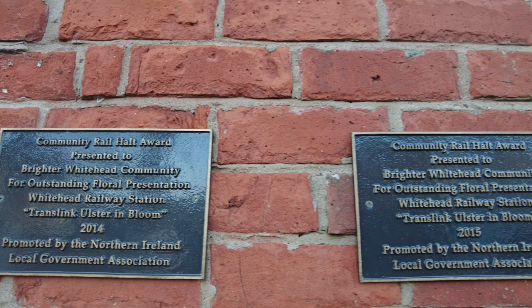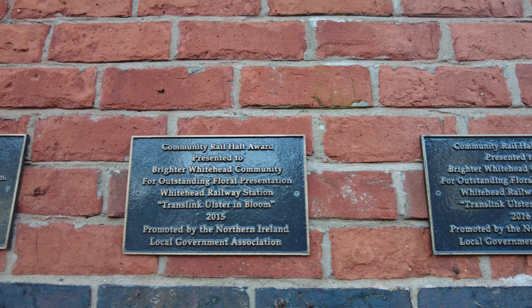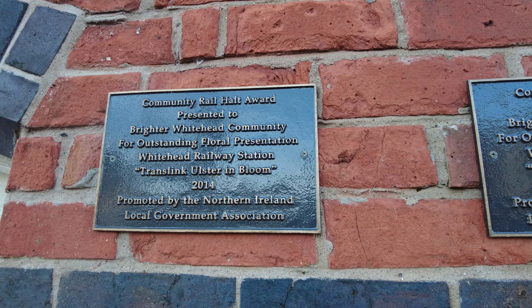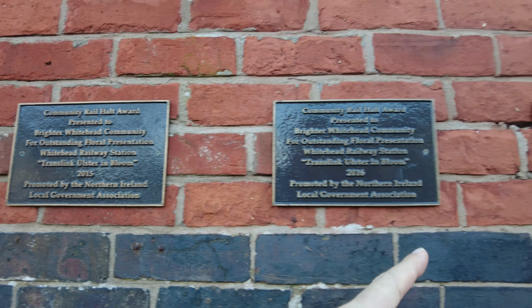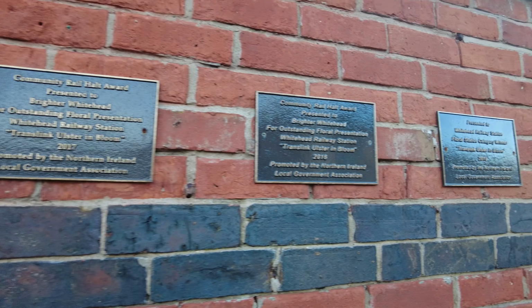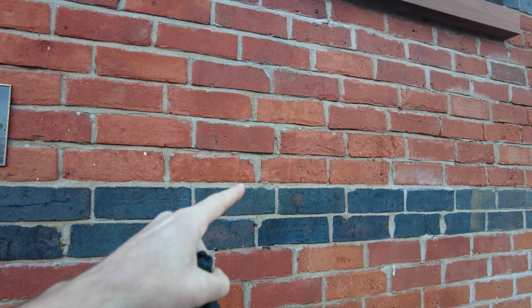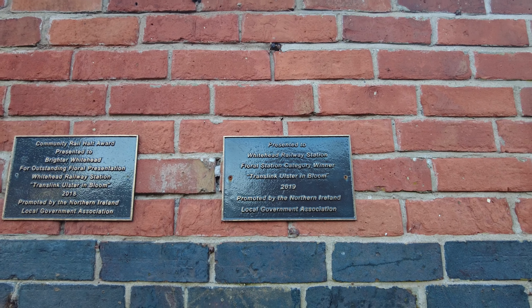Certainly it's a very floral station, a lot of flowers. You do take a lot of pride in this station. They've got some awards here. Community Rail Halt Award, Translink Ulster in Bloom 2014, 2015, 2016, 17, 18, 19, so where's 2020 and 2022, or 2021, 2022? Maybe they don't do that award anymore, folks, but if you do know, let me know in the comments.